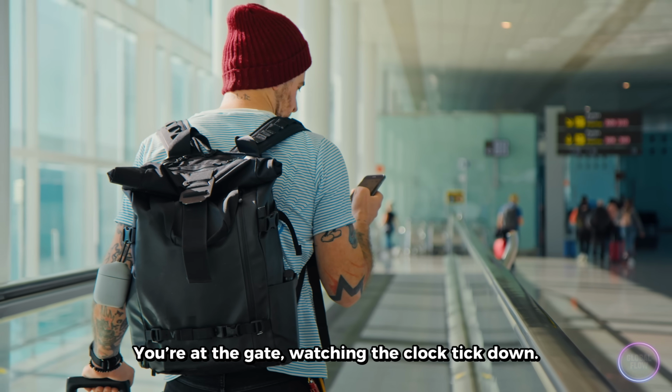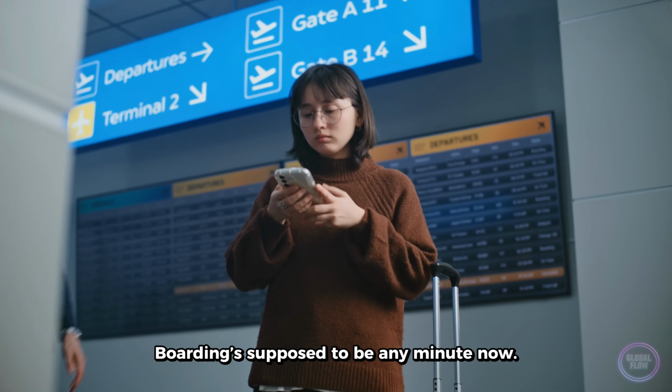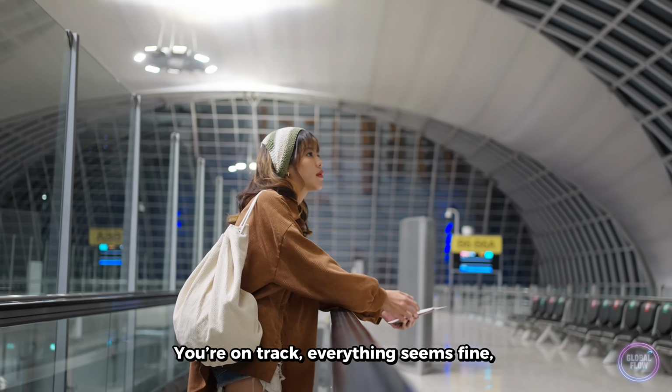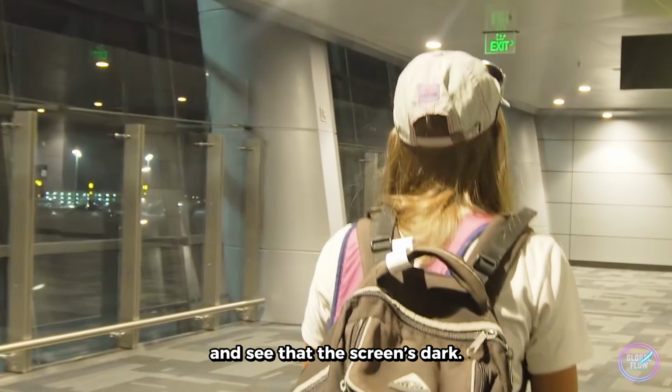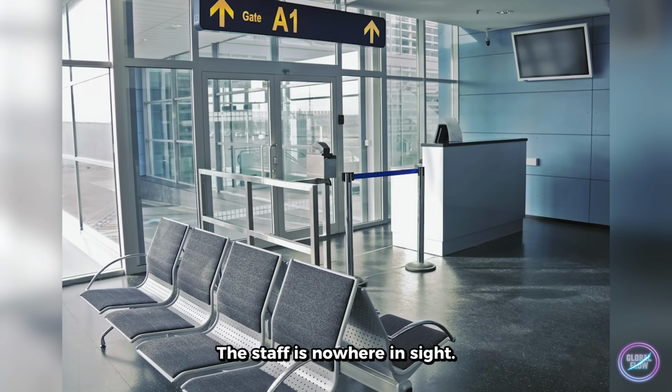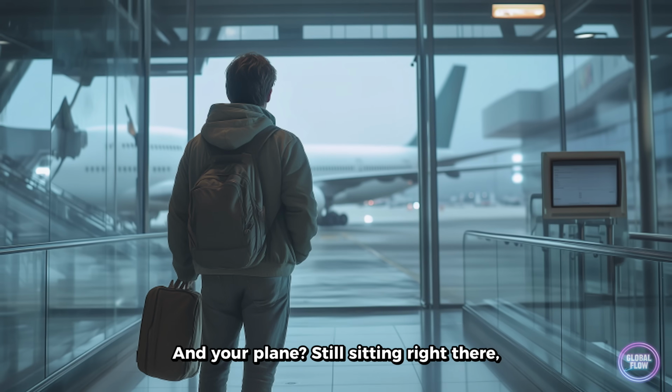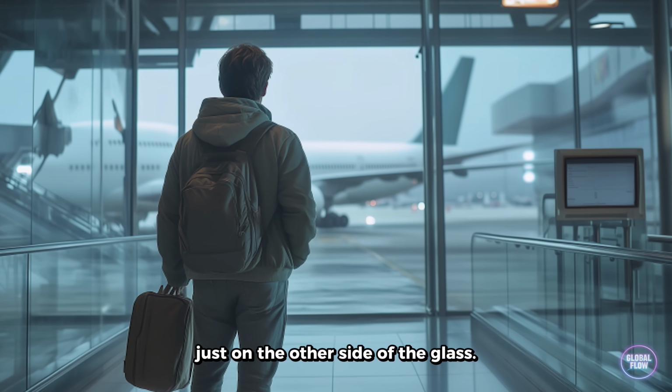You're at the gate, watching the clock tick down. Boarding's supposed to be any minute now. You're on track. Everything seems fine, until you get to the gate and see that the screen's dark. The staff is nowhere in sight. The door is shut tight. And your plane? Still sitting right there, just on the other side of the glass.